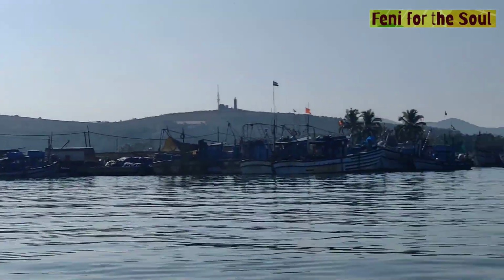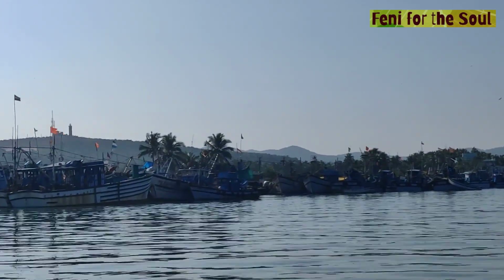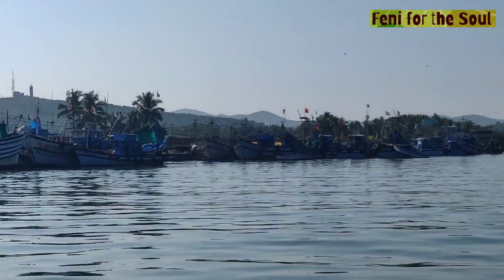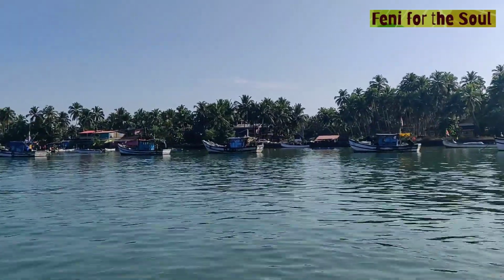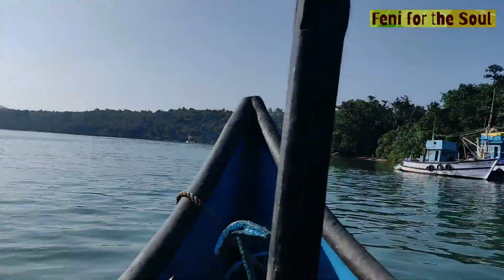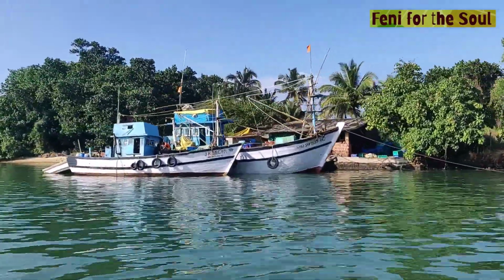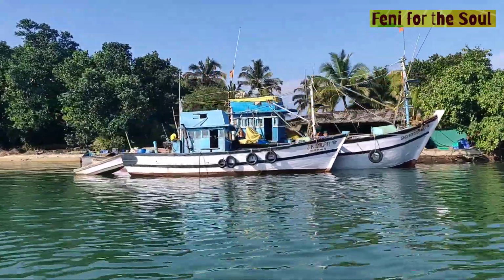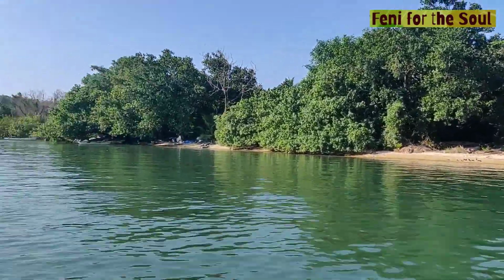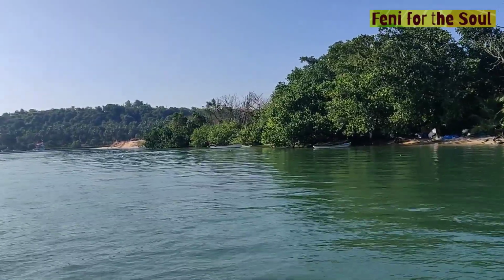And here you can see a better view of the trawlers. Very interesting. This side, these small fishing boats, is the Bethul side, and the other side is the Mobor side. So it's very interesting. JK Sagar, the name of that boat. And now we'll come to what is called the sandbanks of the Betul Bay. Betul Bay is very pretty. I'll show you soon.